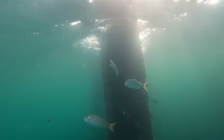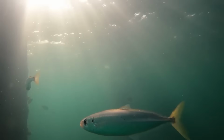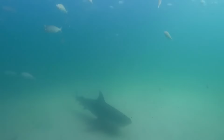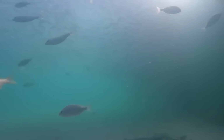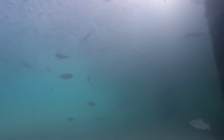Yeah, this is once again off the end of the pier. Look at that pit girl. I don't know if you notice that to the right. That is a nurse shark just laying on the bottom.